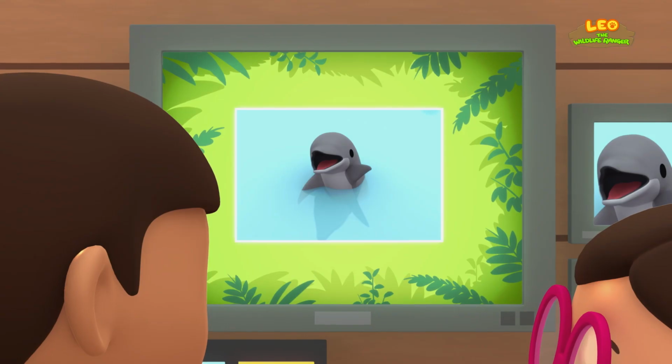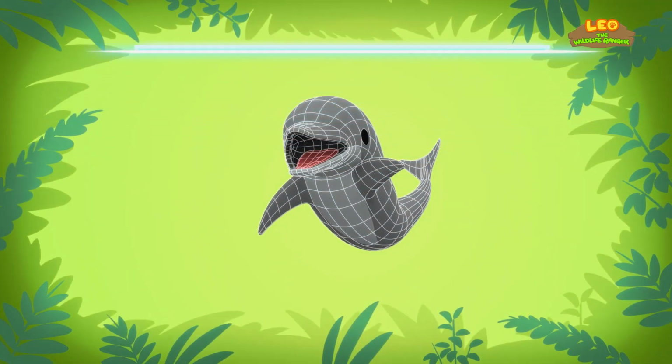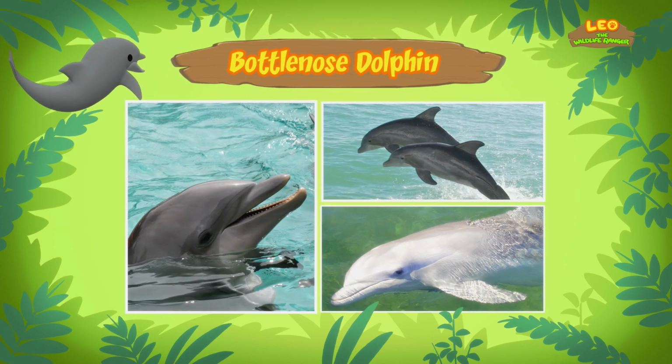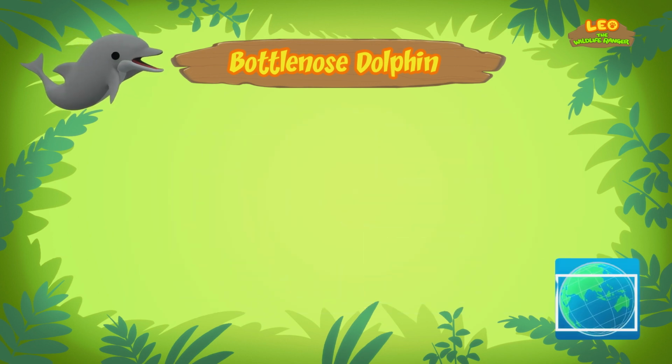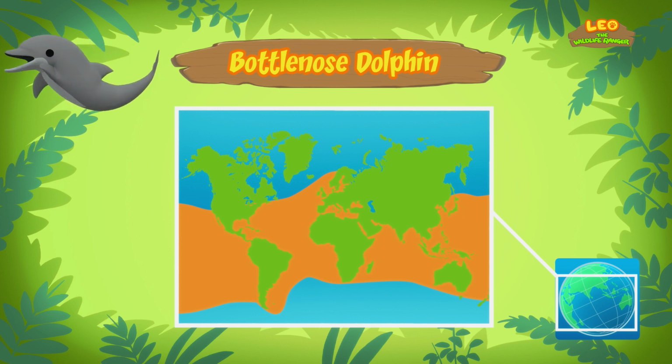Hi, Leo. Almost there. This dolphin is a bottlenose dolphin. A bottlenose dolphin? Yes, a bottlenose. There are many types of dolphins, but the bottlenose dolphin is the best known. These dolphins can be found in warm and temperate seas worldwide. Dolphins have large brains, and they are very intelligent.